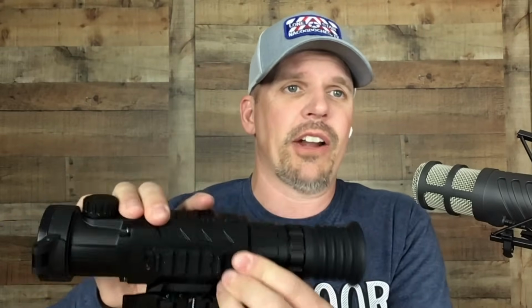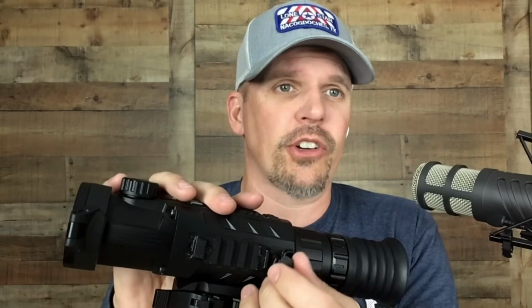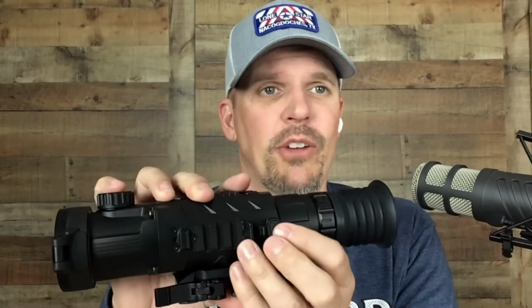You can charge the battery while it's in the scope. You also get a cradle charger where you can drop one of the batteries in, plug that into USB into the wall, and charge it that way as well. You can run this scope off of an external battery pack. So if you got in a bind out there, forgot to charge your batteries, you got a USB battery you can run your cell phone or something off of, you can always plug it in right there.